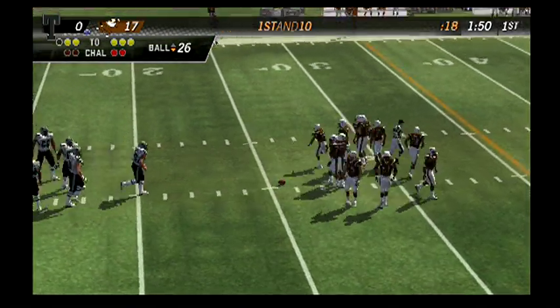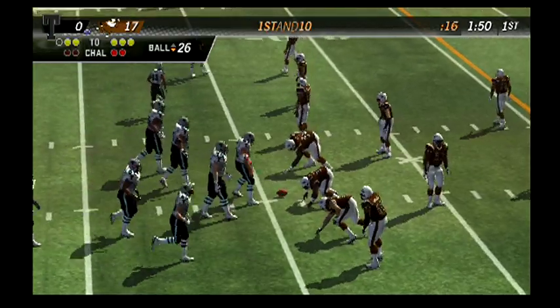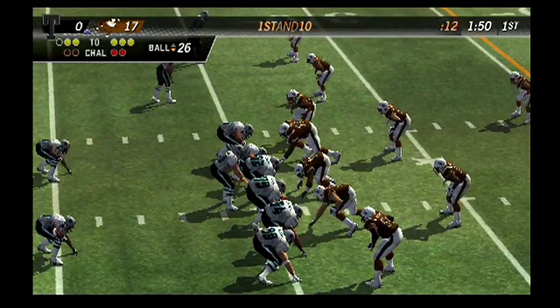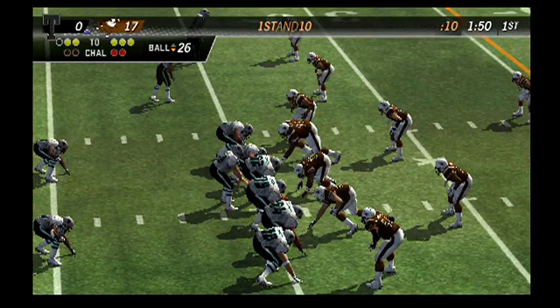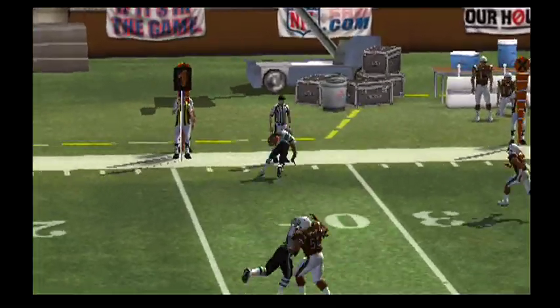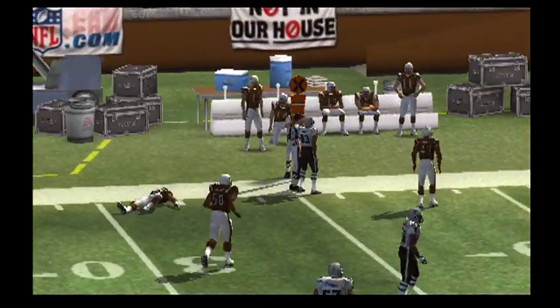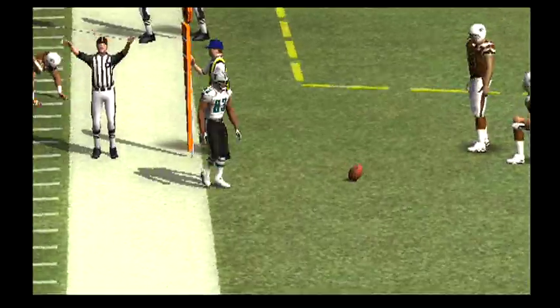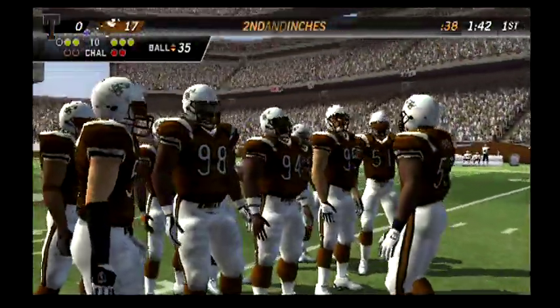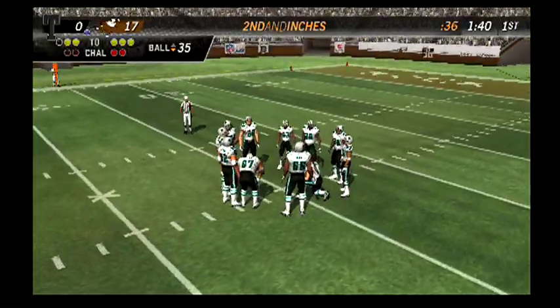First and 10. Ball on the 26-yard line. Gets the pass off. No one near his receiver. The receiver with a lot of open room. A successful offense is one that can run and throw for good yardage on first down. Gain of 9 on the play.